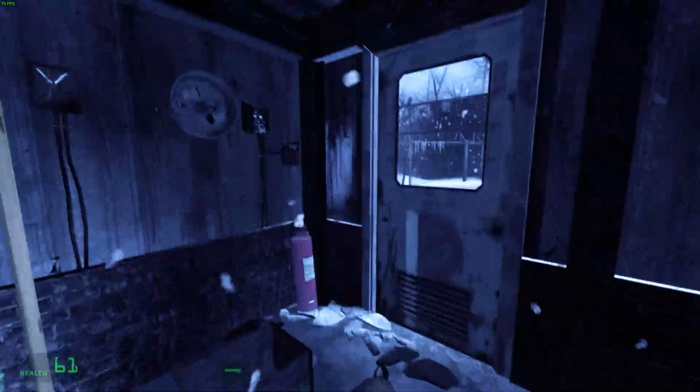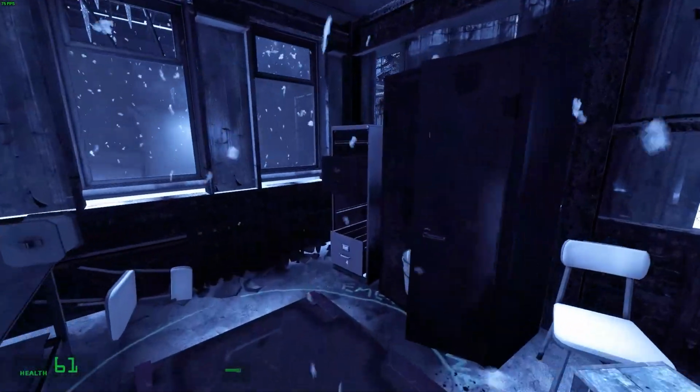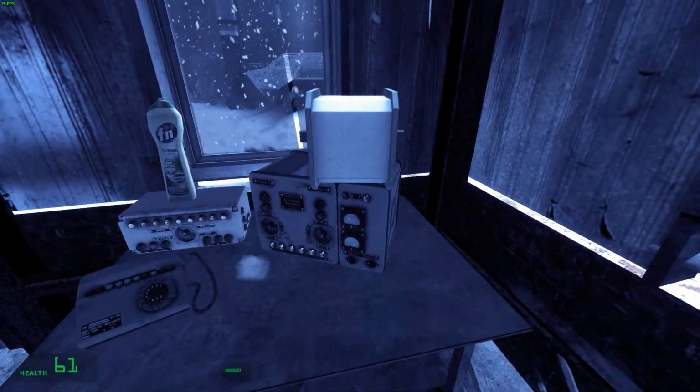Since the mod only released on the day I'm writing this, I actually haven't had time to play it myself yet, apart from the footage that you're seeing that I recorded, of course, so I can't really say if it's any good or not, but looking at the screenshots, the mapping work and overall graphics look pretty amazing.